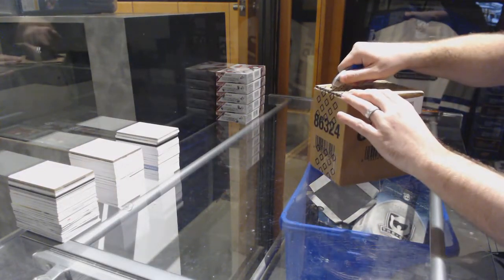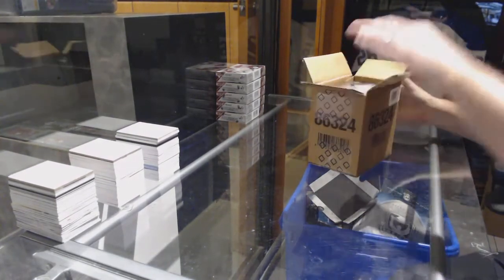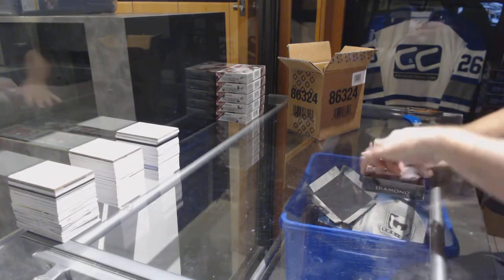Here we go, starting off CNC break number 7026. We have the Black Diamond 1617 case break.